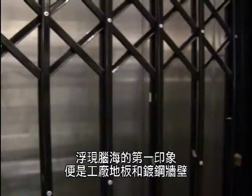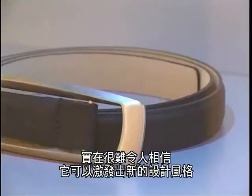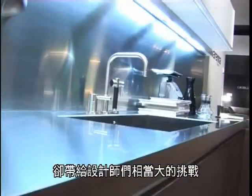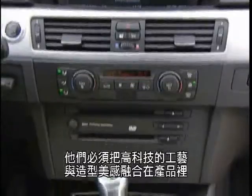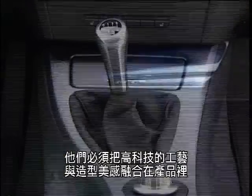Think high-tech industrial design, and the first thing that comes to mind is factory floors and steel-plated walls. Hardly what you would expect as an inspiration for a design style. Ironically, the high-tech and industrial design style poses a major challenge for designers. They have to marry advanced engineering techniques with artistic appeal.